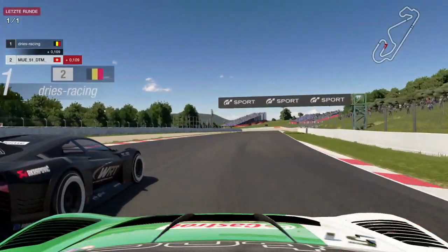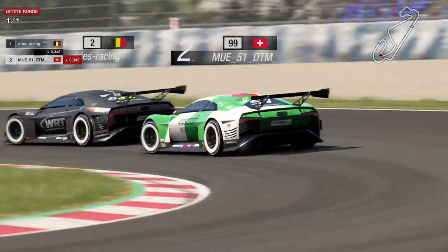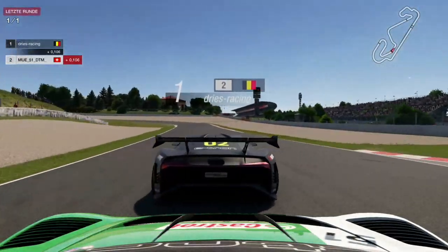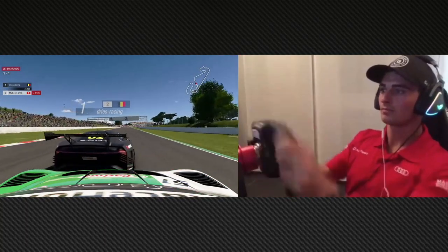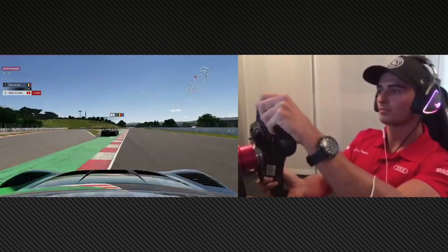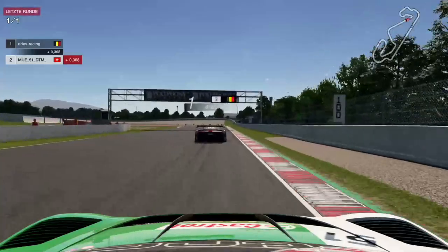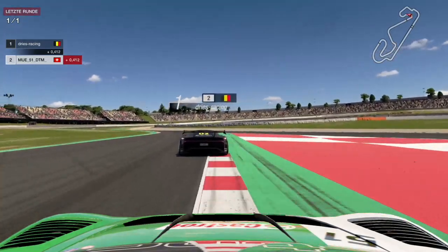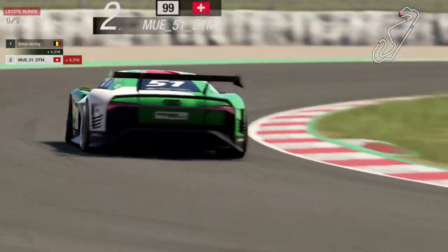Here comes Nico Müller, though, trying to come back. The look of focus and concentration is more intense than we've seen all day today, because Nico Müller really wants to win this super finale. But so too does Dries Van Zoor. The left-hander, which takes you uphill into the right-hander, is where the cars are now. And it is Dries Van Zoor who's doing a very good job here at holding off the advances of Nico Müller. This would be an extraordinary success story if Dries Van Zoor, making his debut in the hashtag Race Home series, is able to take this super final from Nico Müller. But Nico wants it badly.